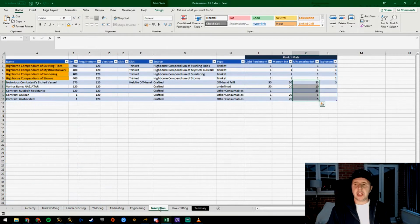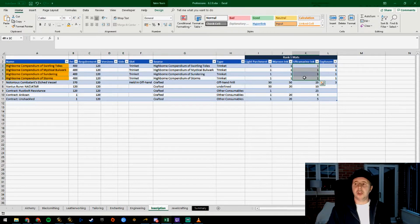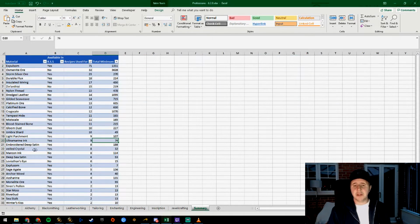But if it's anything to go by, these should inflate massively for the new trinkets. So yes, it's needed for some newer items, but we should start seeing those get busted out. I was just a little bit gutted that Contracts didn't use as many Ultramarine inks. Now is the time for everyone to be dumping them. If I was Blizzard, I'd be putting that in there, but unfortunately that's not the case.